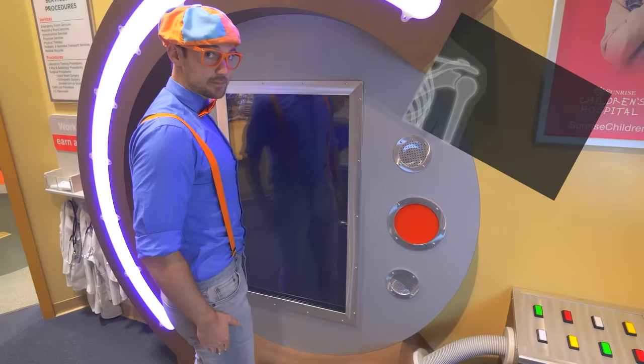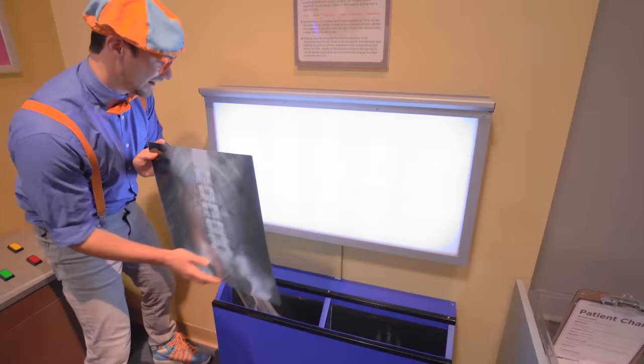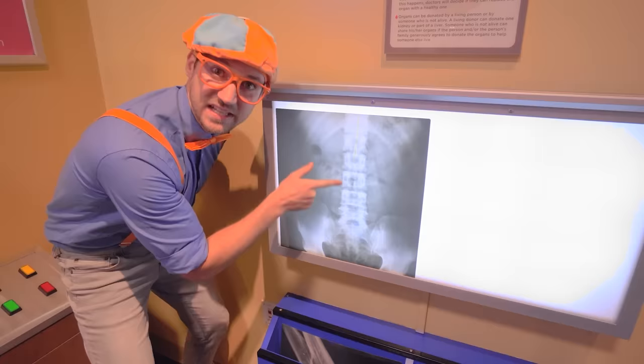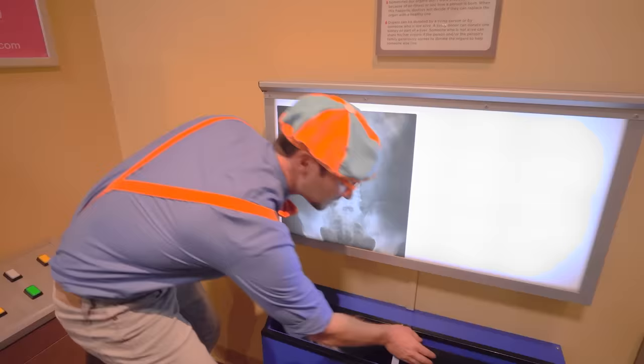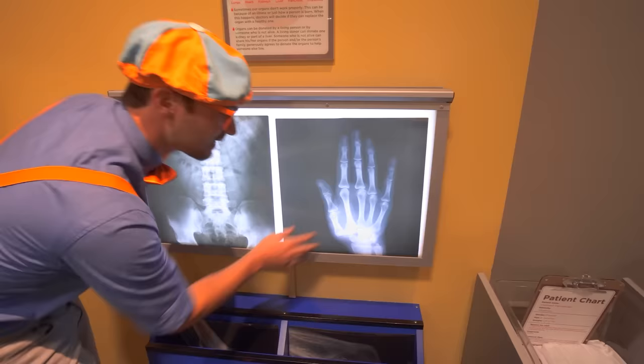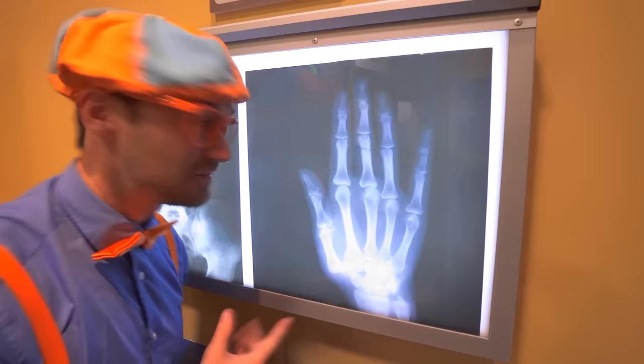Scan complete. Okay, let's see the findings. Whoa. All right, let's put on this white area and it illuminates from the back. Wow, look, that's my spine and my hip bones right there. Wow, that's really cool. Here we go. Let's check my hand out. Let's inspect it. Yep, that's my hand. Okay, is there any broken bones? Nope, I think I'm good. Okay, let's keep that up.